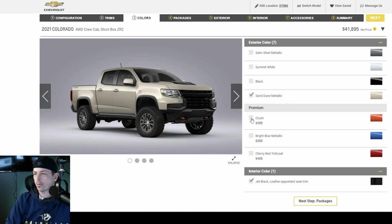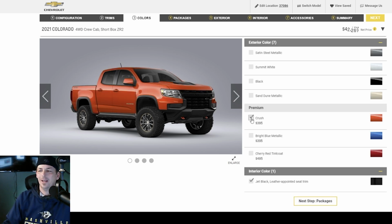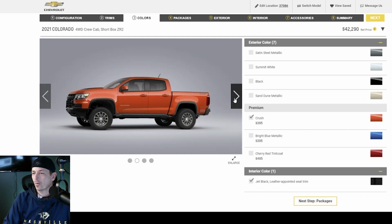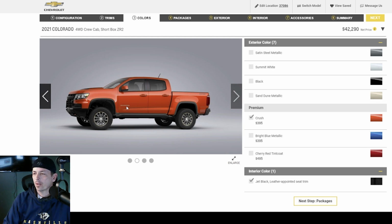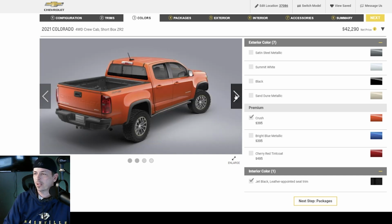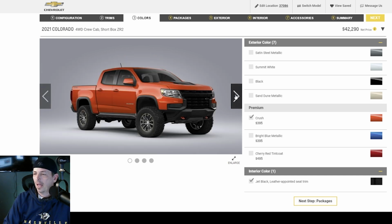So let's go to Crush, which is orange. I'm sure it's a sales tactic, but I don't know why some of these need such a fancy color name. But orange, this would be high on my list. Let's look at this one real quick. I wish they would have blacked out where the Colorado is, with the orange color it would have worked great, but GM chose not to, which is fine. I like this color a lot. I like the vent there for the hood. It looks really, really cool. And that is a $395 upcharge.